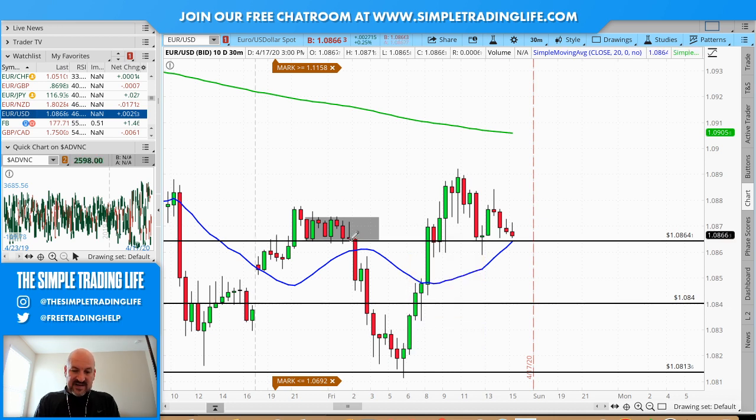On something breaking out of here, I probably would have been looking at this wick right here. So when we got down here and I saw this bounce, either one of these might have scared me enough to get me out, but it probably would have been right about there. 35 pips. Put it in your pocket.